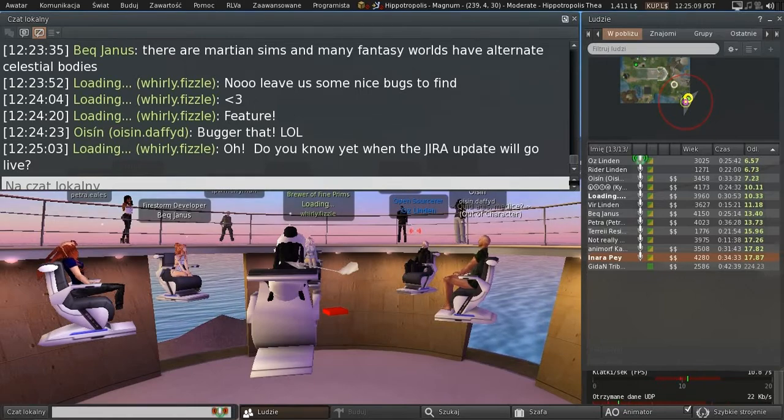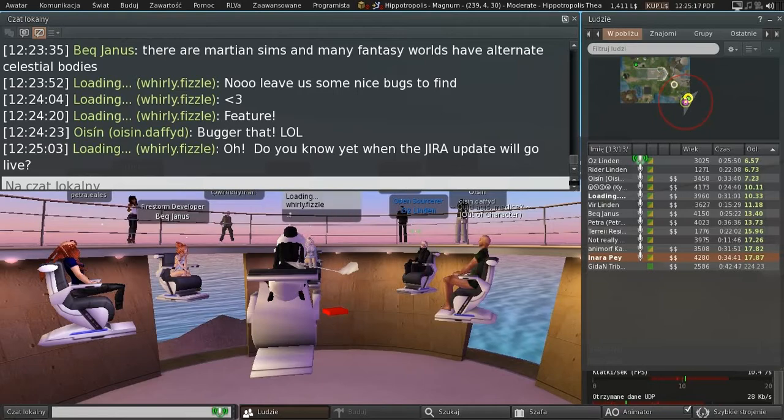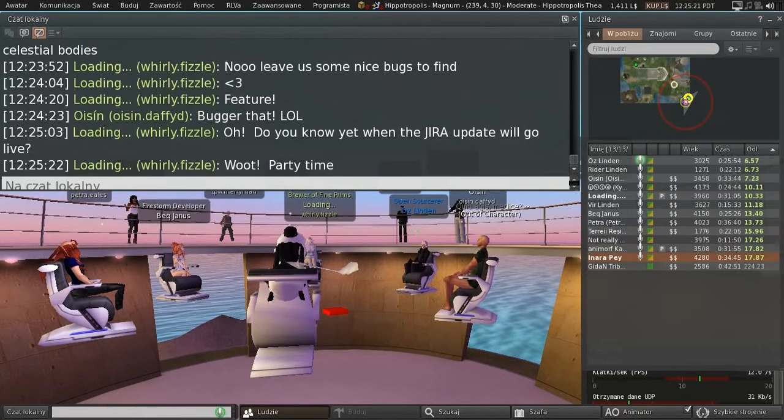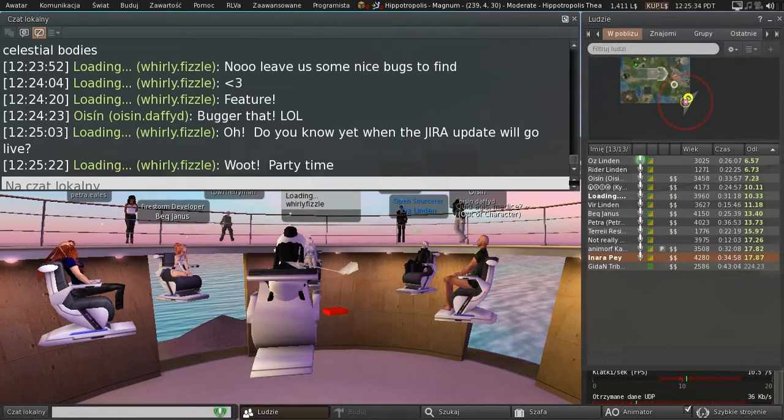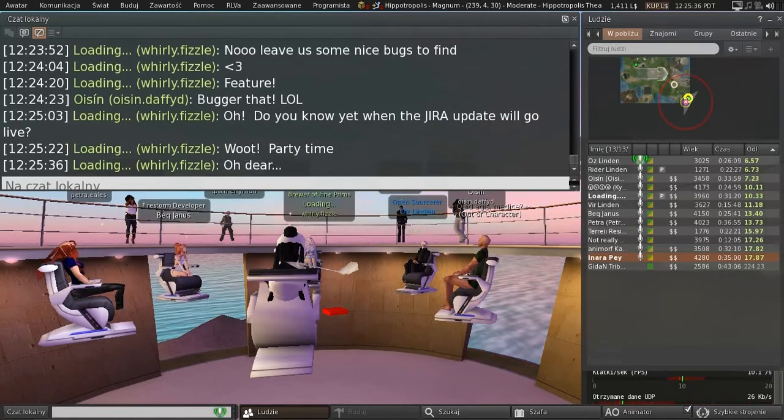The JIRA update is currently scheduled for next Wednesday, I believe. There's going to be a blog post about it. So it'll be down for several hours while we fuss with it and shake it down. And then hopefully it will all be back and beautiful.